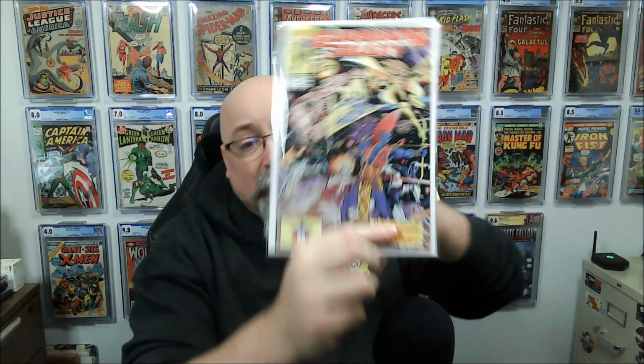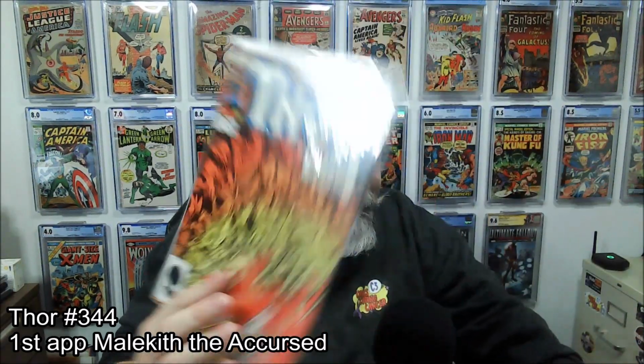Here we go. We got some X-Men 184. First appearance of Forge. And how about Guardians of the Galaxy number 1? First appearance of Taserface. Okay. Thor 344. First Melikoth. And Thor issue 391. This is the first Eric Masterson.